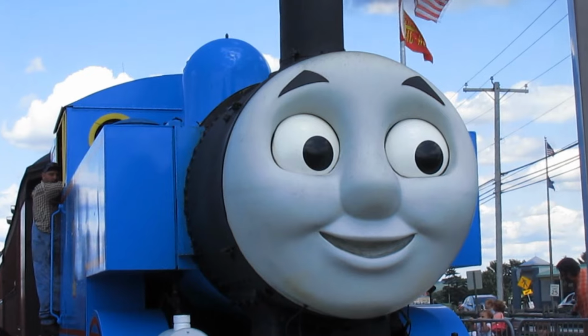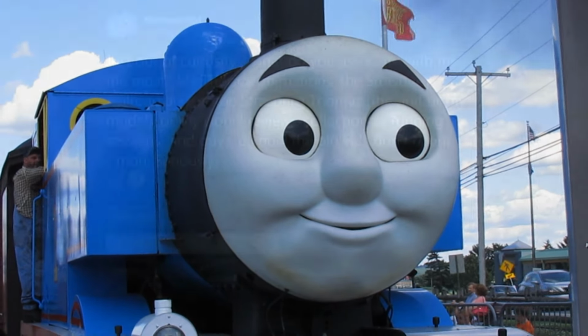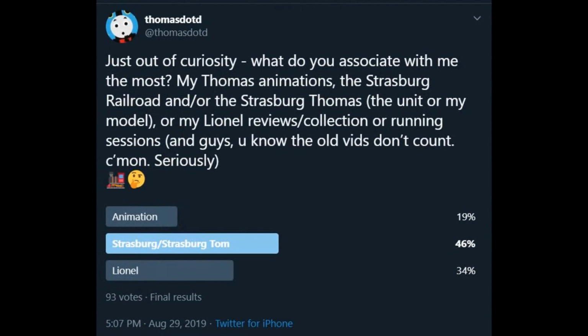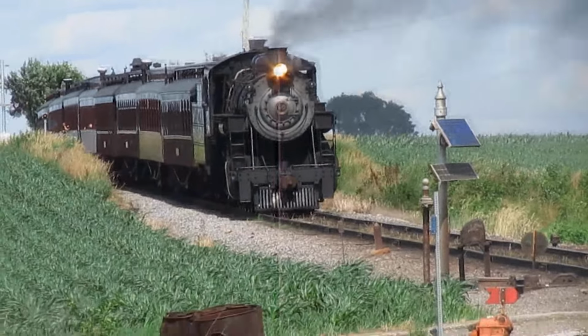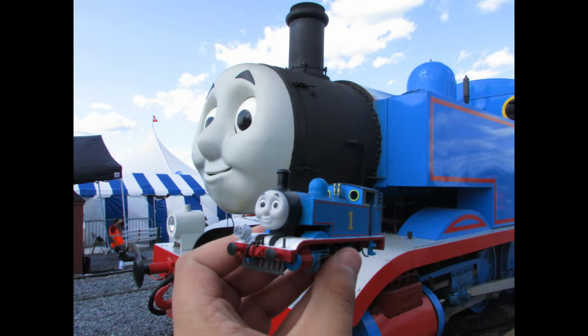A while ago, I held a poll on my Twitter account asking what people know me for the most, and it was said people associate myself with the Strasburg Railroad and their Thomas unit. This could be because I always mention how much I love this railroad and that I've showcased my HO Strasburg Thomas model on a few separate occasions.